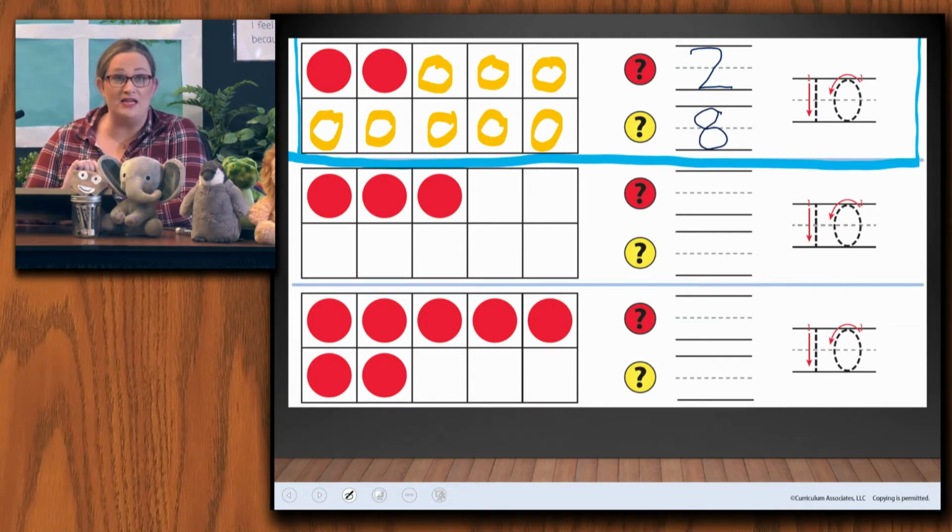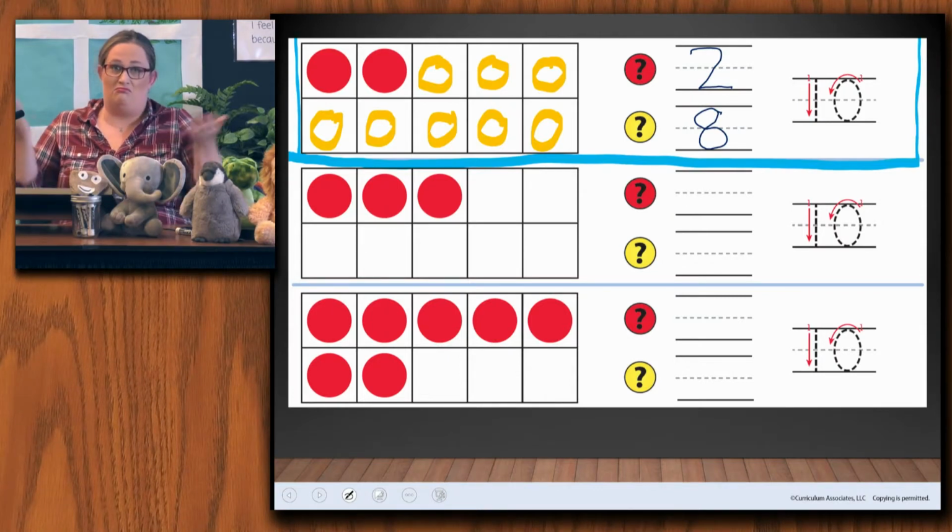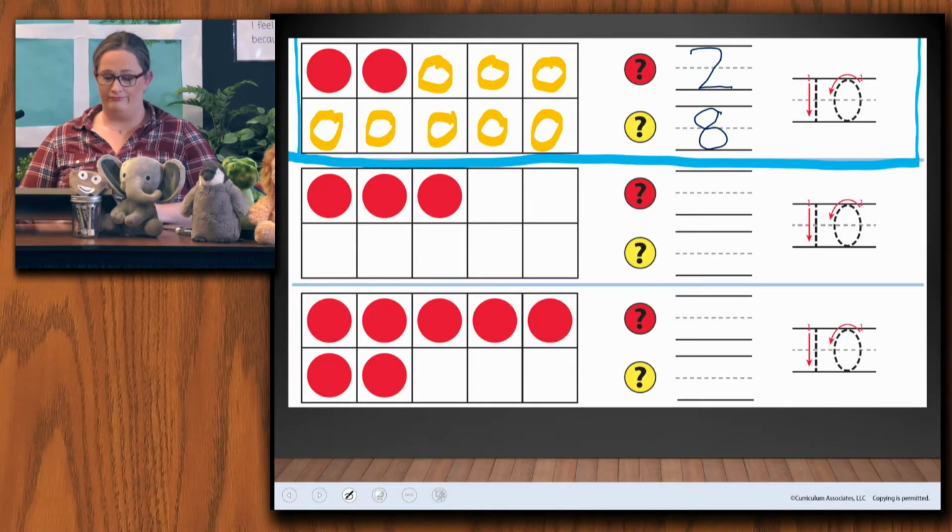Now, if you have red and yellow counters at home, you can build this with me as we're going, and you can put the red counters and the yellow counters. If not, you can just follow along by watching or draw on your whiteboard. So, Mabel, we have 2 and we have 8. What's so special about 2 and 8? 2 and 8 make 10. It's one of the ways to make 10. You say that with me. 2 and 8 make 10.